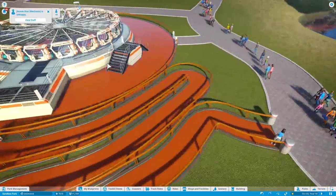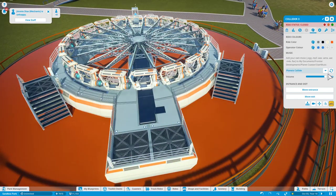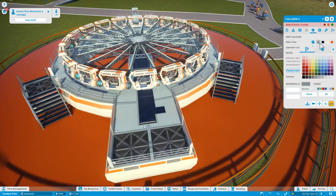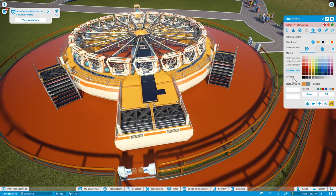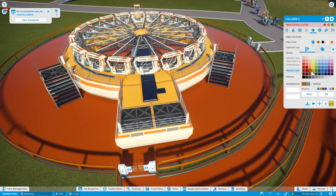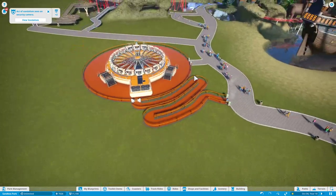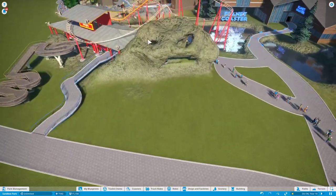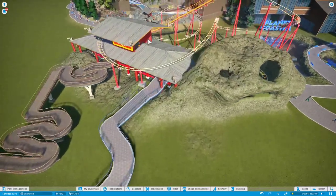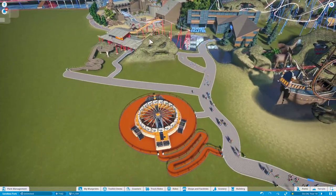Let me change the color of this roller coaster. And we'll go with... Let's stick with the orange. Just like that. No, we need a darker orange. Perfect. Let's go ahead and open that baby up. Alright, so now this is open. I'll create some scenery around here. We got that done. So we just added a roller coaster and a smaller ride.